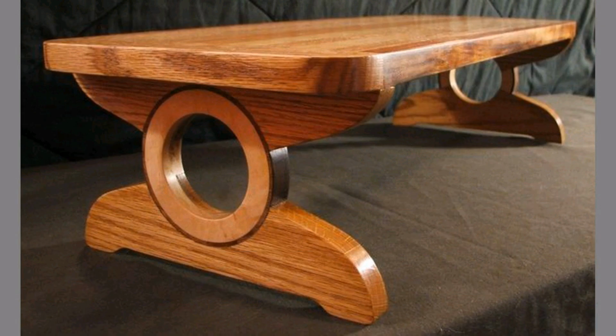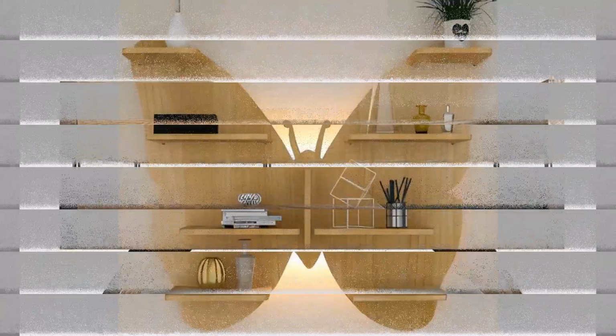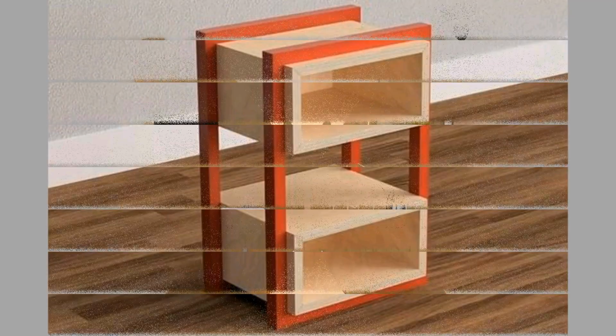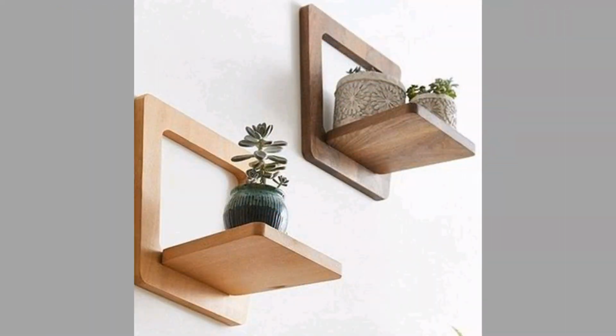Creating a recognizable brand can set you apart from competitors in the woodworking market. Your brand should reflect your unique style and values, resonating with your target audience. Consider developing a cohesive visual identity, including a logo, color scheme, and packaging that aligns with your artistic vision. A strong brand not only enhances your credibility, but also fosters customer loyalty, encouraging buyers to return for future purchases.